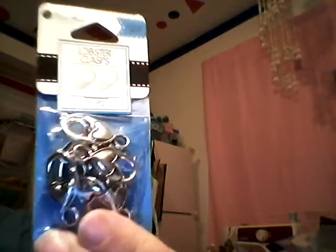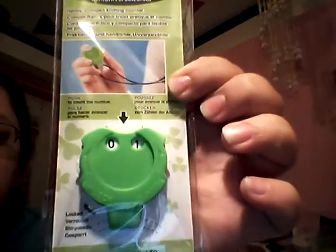had it. And then at Joann's, the only items that I picked up for myself were the jump rings in the 10mm in silver, and the lobster clasp with the little heart design in silver. And I'll be using those to make stitch markers. And then I picked up this Clover mini knitting counter, so it counts your stitches.